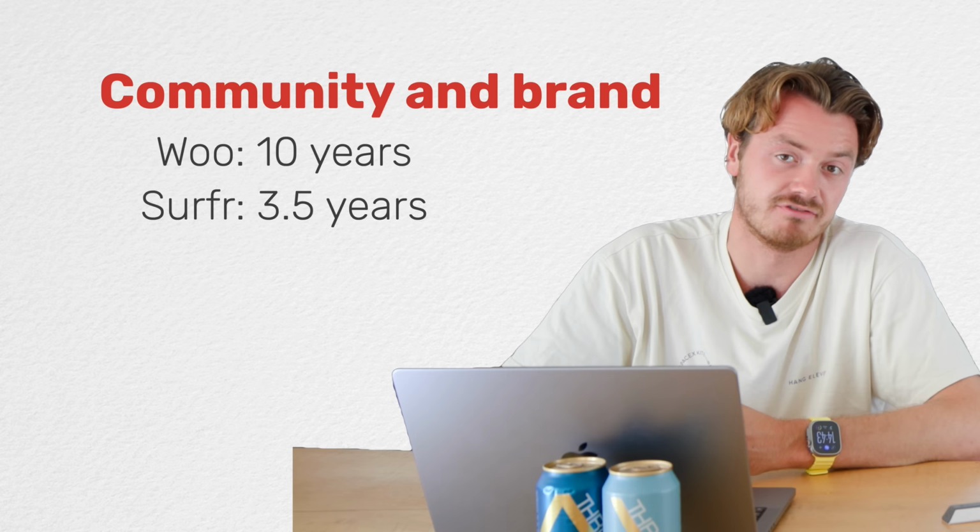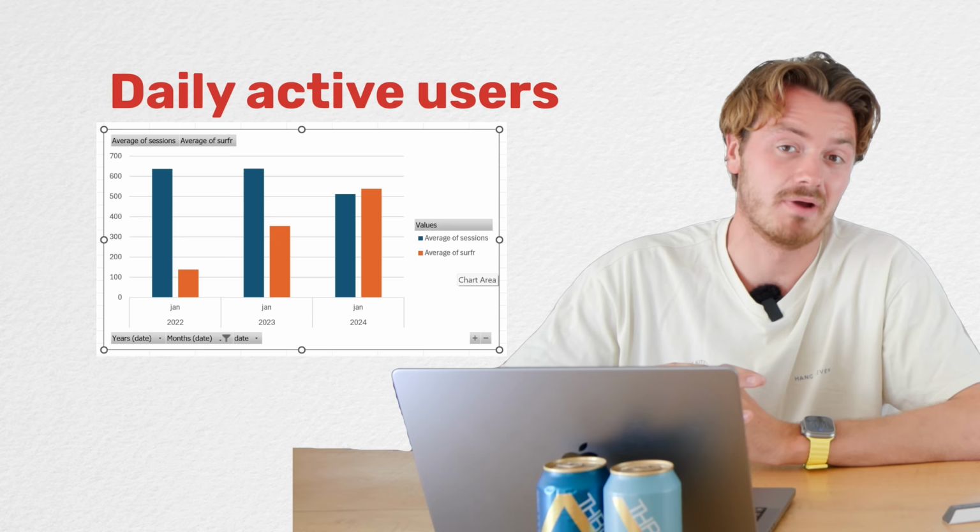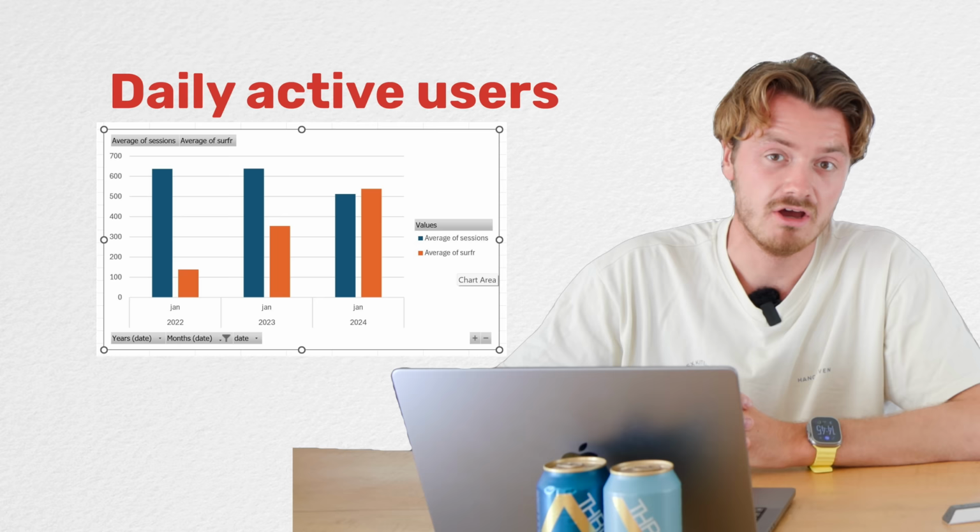So we did some research into the leaderboards and tried to find out how many active users there are per day on average for the past 2 years. In January 2022, Surfr had about 100 active users per day, and Woo had about 600 active users. If we compare to this month, which is January 2024, Woo has about the same amount of users as Surfr. So we can see that Surfr has grown quite a lot in the past 2 years.